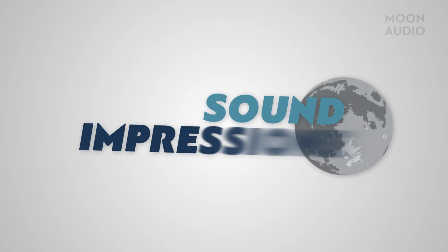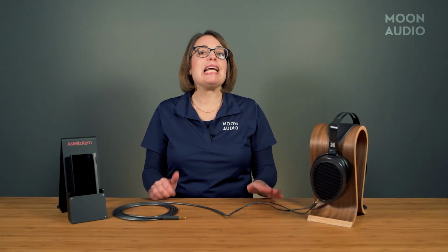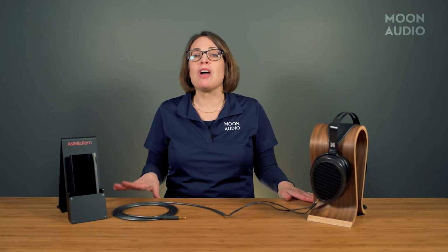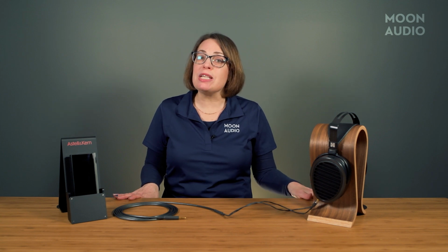I find the sound of this headphone really easy to like. It's detailed but not in-your-face analytical. It's relaxed but not lazy. It's got some treble sweetness to it, but it's not syrupy. I'd describe the sound signature as the warm side of neutral. It's not lush or rich, but there's a touch of warmth and musicality here. The mid-range sounds pretty forward, with vocals taking center stage in many tracks.